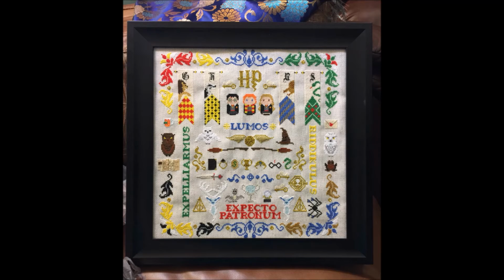The problem is that we accidentally broke the glass in it, but it turned out for the best because when it was under glass, the colors looked really dull and the glare was really bad. So it's just framed with no glass, and my friend really seemed to like it, and I was happy with it.